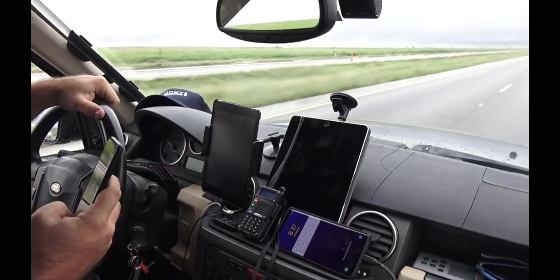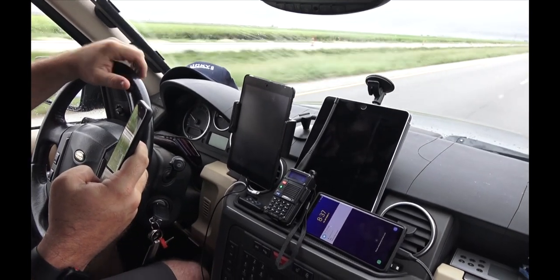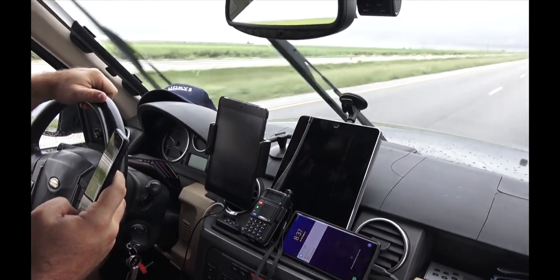Thank you for tuning in to KKLX470 on your FM dial. We have light rain appearing on the radar screen.